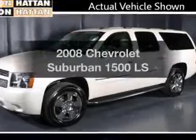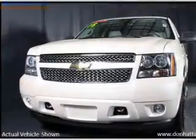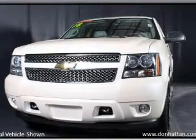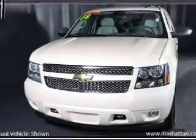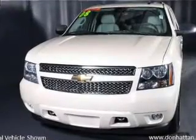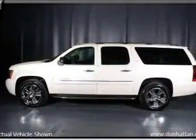Get noticed in this 2008 Chevrolet Suburban. If you're looking for a first-rate auto, this one could be yours today. With a powerful 8-cylinder engine connected to a smooth-shifting automatic transmission, brake safely with the anti-lock braking system. Enjoy the flexibility of multi-zone temperature controls.